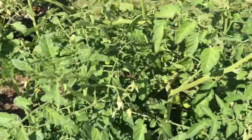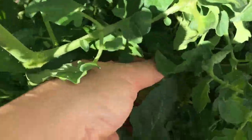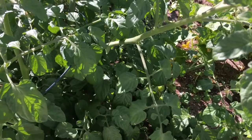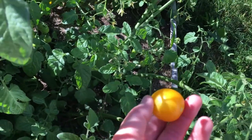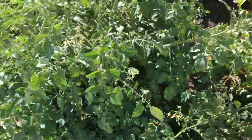This one here needs to be staked. It's kind of hard to see. It's this one here, and it's got lots growing on it as well. This is like a Roma type plant. And then this one, which has just expanded absolutely everywhere. I believe this is the orange one. So you can see in here, these are actually little orange tomatoes. So that is the color they're gonna get. And we have a ton of them growing.